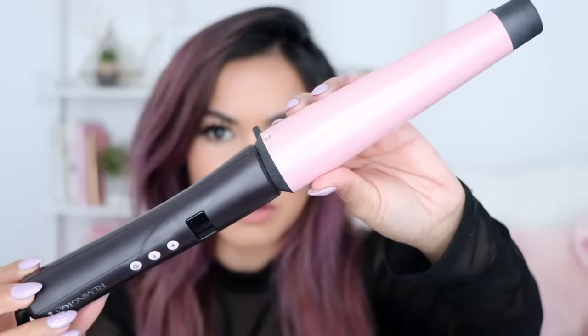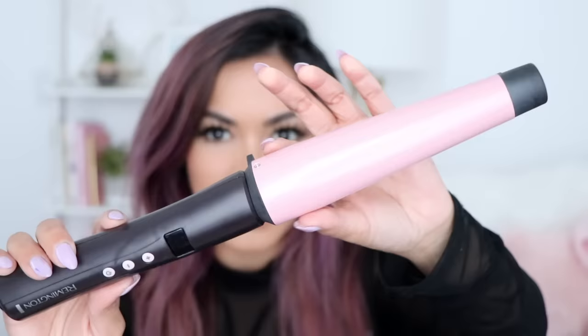And this right here is the tapered 1.5 inch. And oh my gosh, look at the color. It's so cute. This wand is so aesthetically pleasing. You have the black handle, and then this right here is baby pink. The buttons are also baby pink.